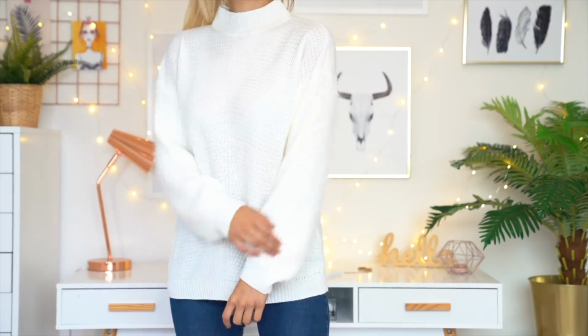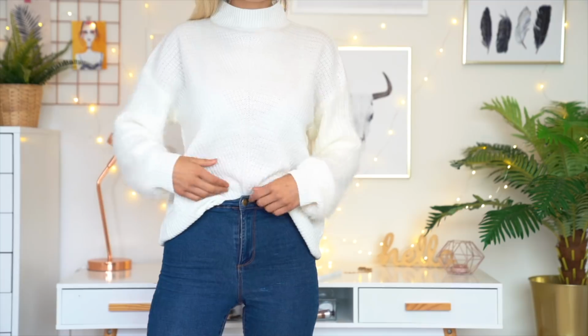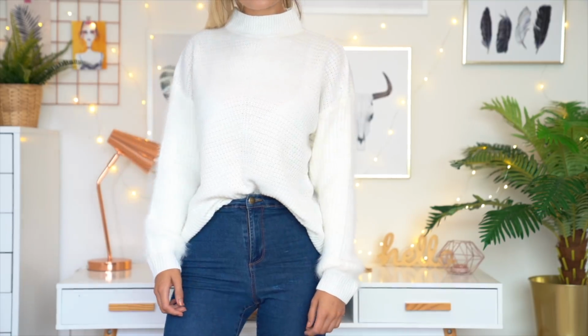So the next jumper I got is just this plain white jumper. It looks so washed out on camera, but it's a high neck sort of jumper. It's got a knit pattern all the way down. But the reason why I really like this is because it's got really fuzzy sleeves, which I just think is adorable. It's so soft and I can already tell this jumper is going to be so comfortable to wear. Just a white jumper really, not much to it, but I love stuff like this.